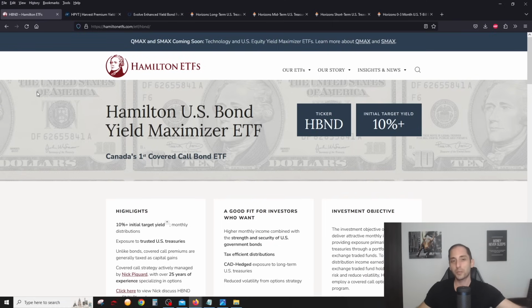This one came out first from Hamilton. Got to give them props for coming out with the first one, H-Bond. Just a reminder that although these are holding all US stuff, these are all Canadian listed ETFs, which means you don't have to worry about the 15% withholding tax if you have it in the TFSA or non-registered. It's all handled within the funds, okay? Unlike TLTW, which you would have to pay the 15% withholding tax on because it's listed on the US stock market.